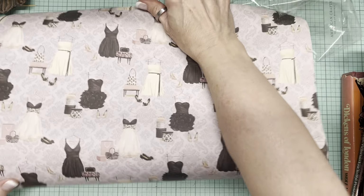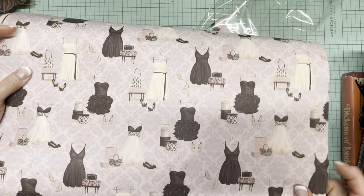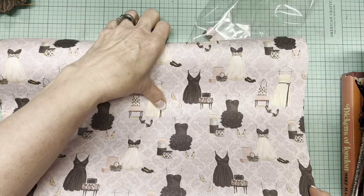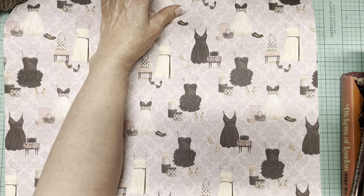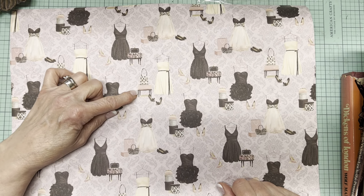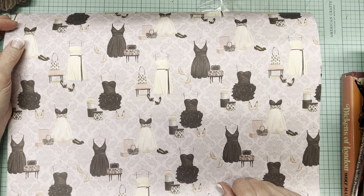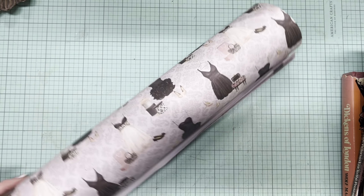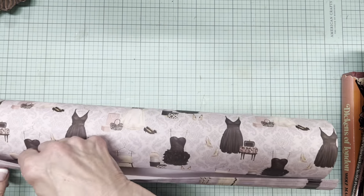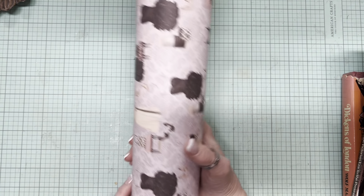It's got these different, well, I guess they're party dresses. At first I thought maybe they were nightgowns, but no, I guess they're party dresses. They've got stilettos and purses and ottomans and hat boxes. I think this is gorgeous. Now, the trick will be, how many sheets are there? Six. And now the trick, of course, will be to try to flatten this out. Pray for me.